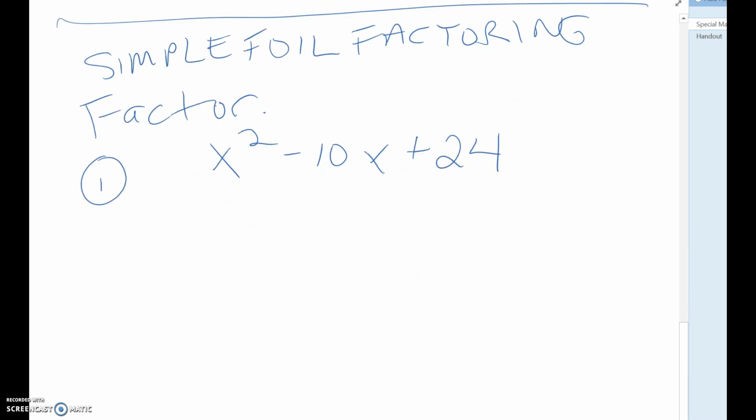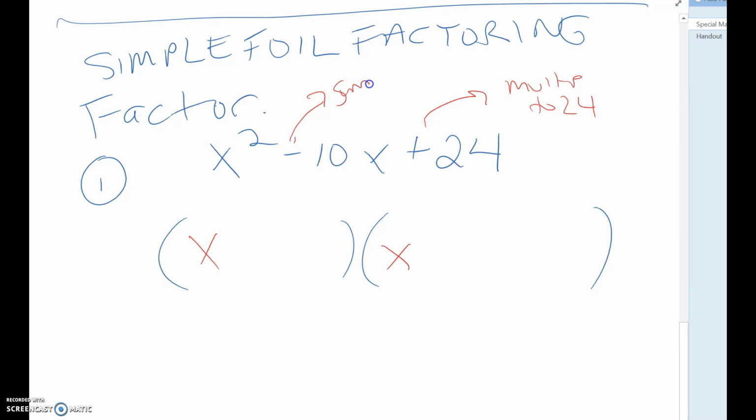We have a trinomial, x squared minus 10x plus 24. It looks like what we got when we FOILed two binomials, okay? So the rule with simple FOIL factoring is the first two pieces have to be x's, right? That's the only thing that could give us x squared. So x and x, fine. Now, because it multiplies to 24, we either need two positive numbers or two negative numbers, right? But the sum is negative. So since we need something that sums to a negative number, we need two negative numbers. So if you remember this from our Special Magic Happy Riddle, that means we do x minus 6 and x minus 4. And if you FOIL that back out, you will get your final answer.